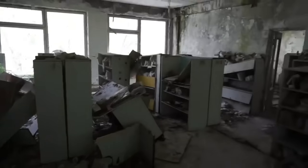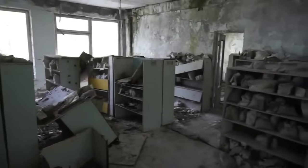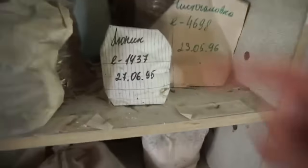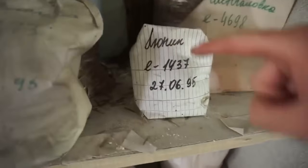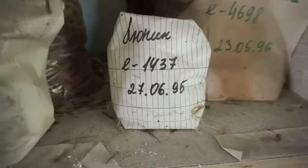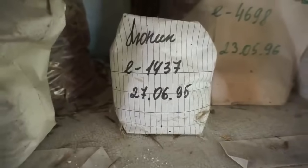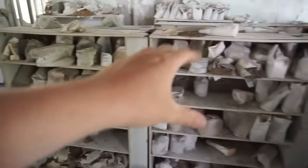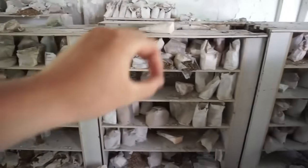So we're inside another room, guys. Now this room would have been used to test out grass. If I come over here, basically that is the name of the grass up there. 1937 is probably the number of the sample. And below it, 27th of the 6th, 95, is when that sample was taken. And I've been looking at most of the samples around here, and most of them were done in the 90s.